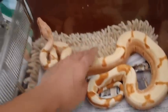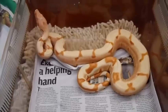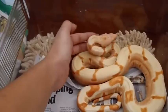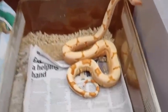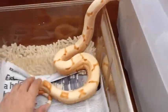So I haven't, to be honest, I haven't handled her a whole lot because I've been sick and I've been down so much. But she's a real sweetheart, and she doesn't bite. She's just a little bit shy, just a little bit nervous. But I'm sure she's gonna come around real soon. See how big she's getting, see how fat she's getting. I'm feeding her really well.